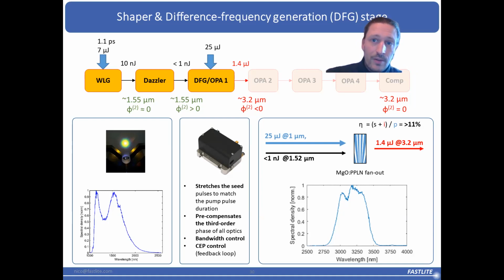Then we use a dazzler in order to control the dispersion, to stretch the seed to match the pulse duration of the pump. But also what is nice with the dazzler, as I said, you can also apply a higher order of dispersion. So you can pre-compensate the third order. There is no material with negative third order, but with the dazzler, you can put negative third order. Also, if you want to have more or less bandwidth, just ask to diffract more or less bandwidth, so your seed will have more or less bandwidth.